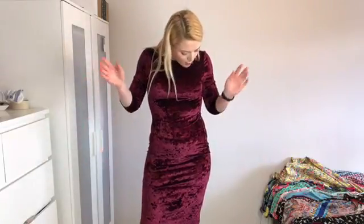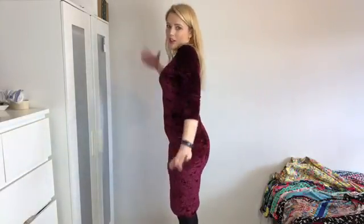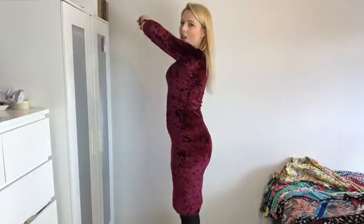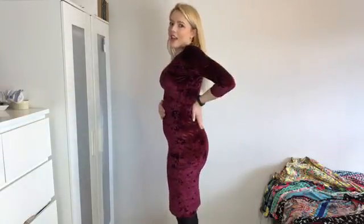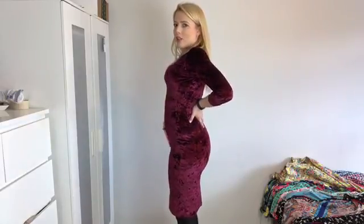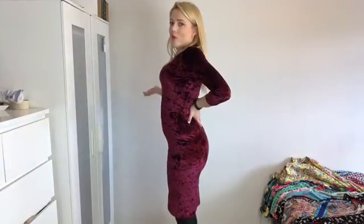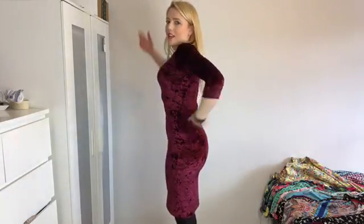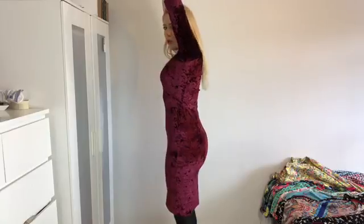So this next dress is originally from Topshop, and it's just a burgundy crushed velvet long sleeved bodycon dress. They're a dime a dozen. I feel like it gives me a good booty. The only thing about dresses like these is, yes, you've got that nice outline there, but I've got a belly at the moment and that's not looking good. If it was a flat belly, then that outline looks kind of cool, I suppose.